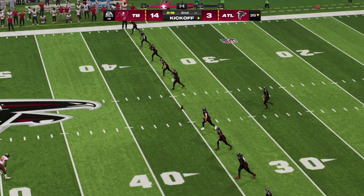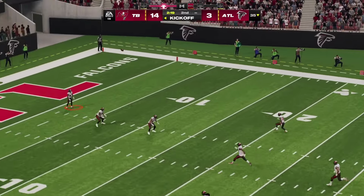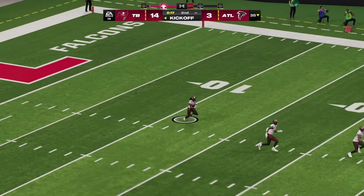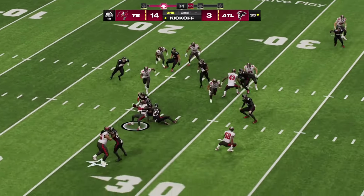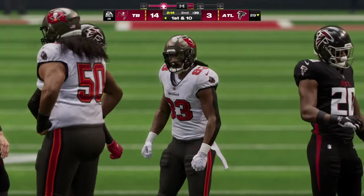The punter Pinion now to kick this one away. And a good return as he'll be stopped just shy of the 30-yard line.